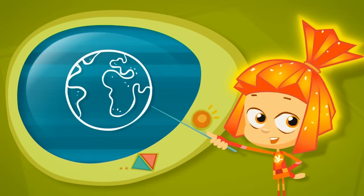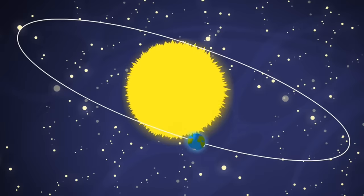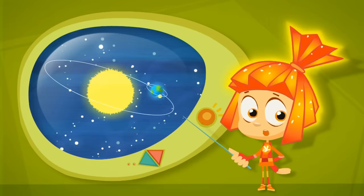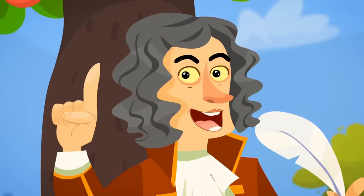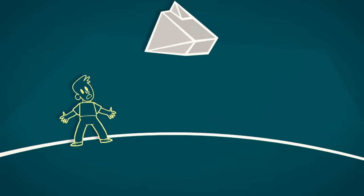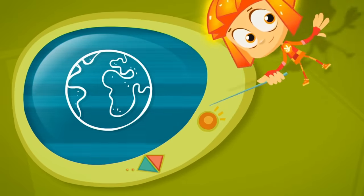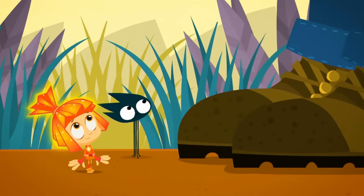The planet that we live on, the Earth, is a huge sphere. The Earth revolves around the Sun, and the Moon revolves around the Earth. Do you know why they don't fly away from each other? It's because of a force called gravity that pulls all objects towards each other. The heavier the object, the stronger its pull. That's why people, rocks, air, and water get pulled towards the Earth instead of floating up into space. Thanks to gravity, we are able to walk on the Earth.